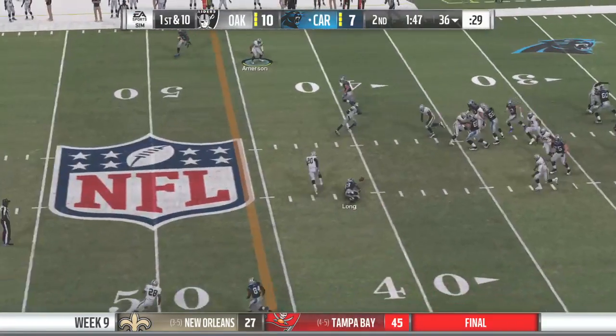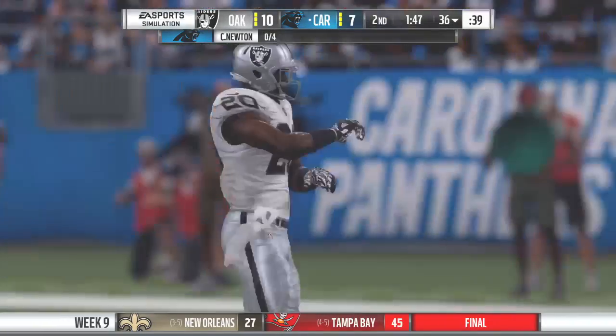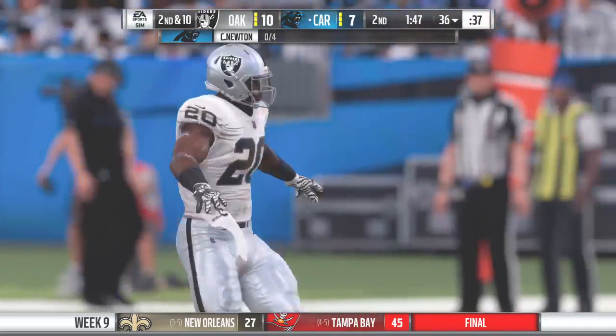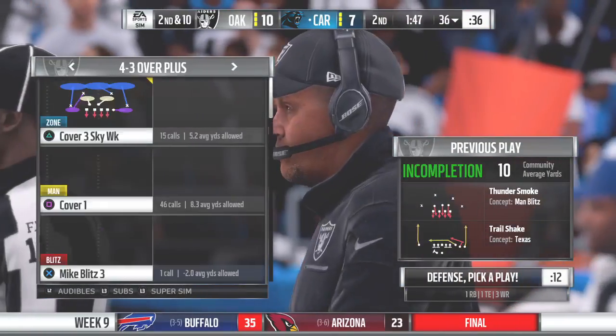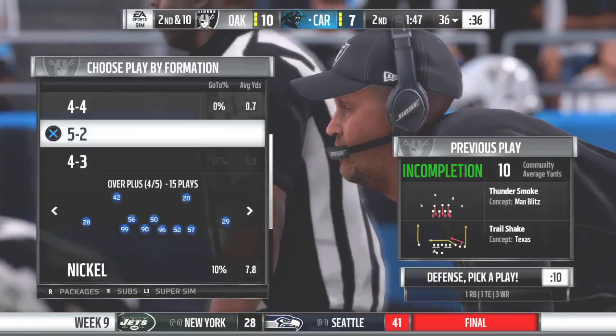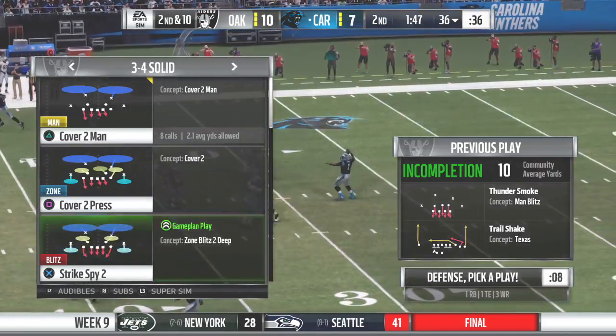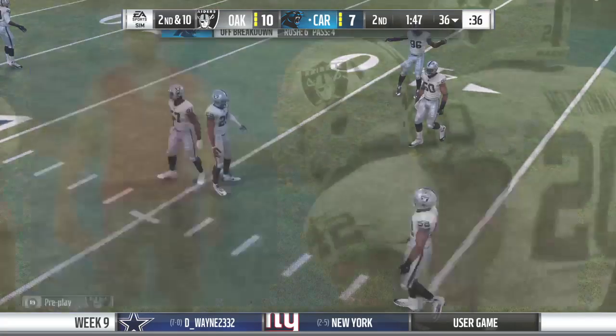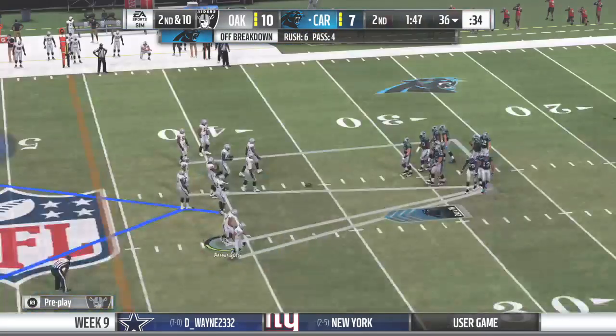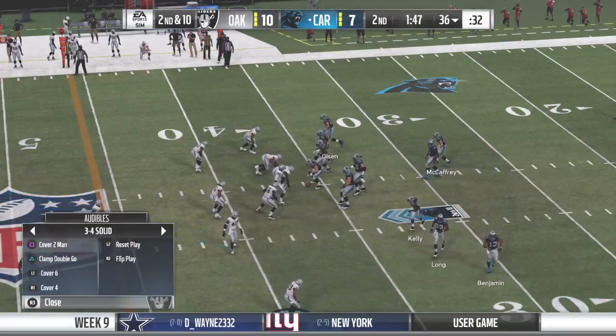Now following the interception, here's Newton. And incomplete, a drop there in the middle third of the field. That'll bring up second down. The one thing that I've liked defensively is that they've shown them a lot of different looks here in the first half. They've come after them. They've sat back. I think that's what you need to do to keep an offense guessing. And they certainly have kept them on their toes. That's why they haven't had much success on the scoreboard.